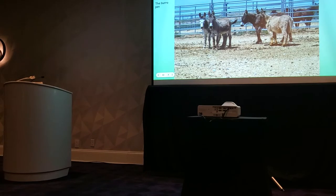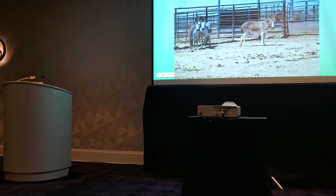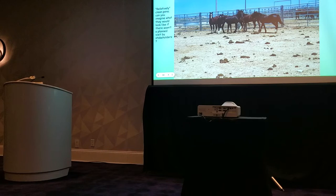And then this is the burro pen. Look, sweet little babies. And again, here's the clean pen, right? Relatively clean pens. Can you imagine what they would look like if there wasn't a planned visit by stakeholders?